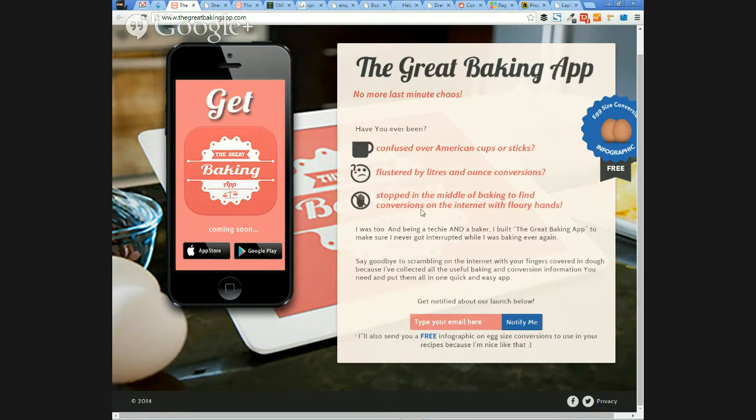Okay, so reading through this, there's not really information about this egg-size conversion infographic until I get to the bottom of the screen. Okay, I'll also send you a free infographic on egg-size conversions to use in your recipes. Okay, because I'm nice like that.